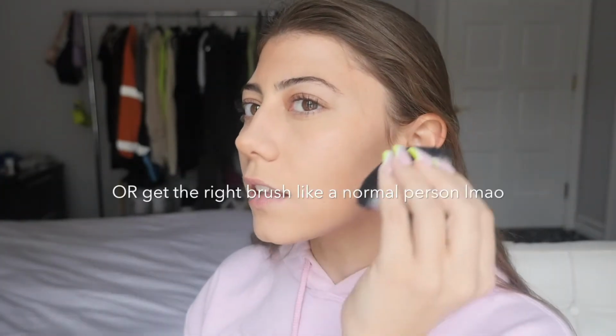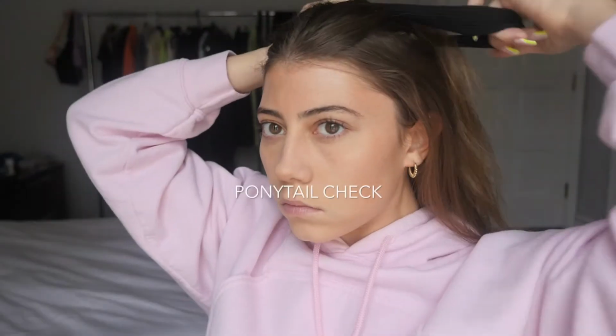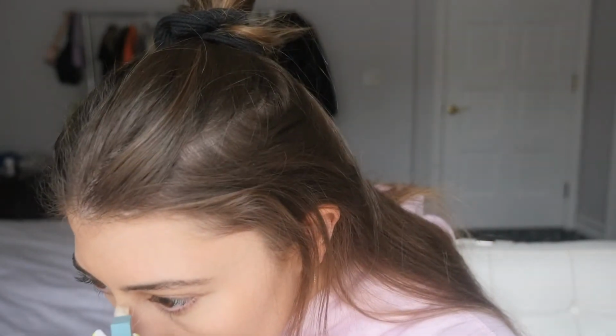I just use a kabuki brush for this, but you can also just kind of scrunch it together so that it's in a line when you're trying to do the little contour. And then I also like to just take a little brush and go on the sides of my nose. Then you can always just use your finger to blend it out if you don't have a small brush, which I do not right now. But my hands are clean, so that works too.